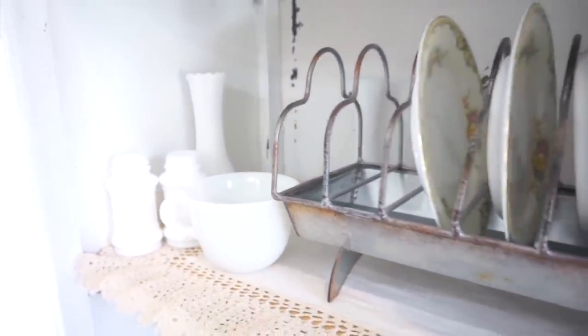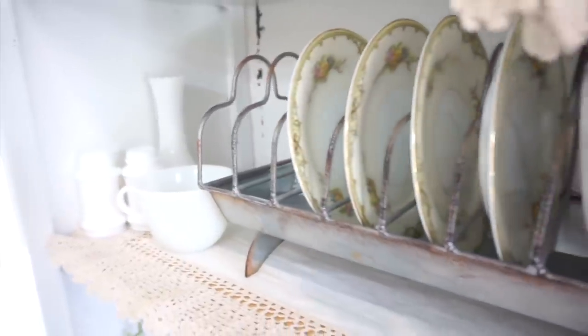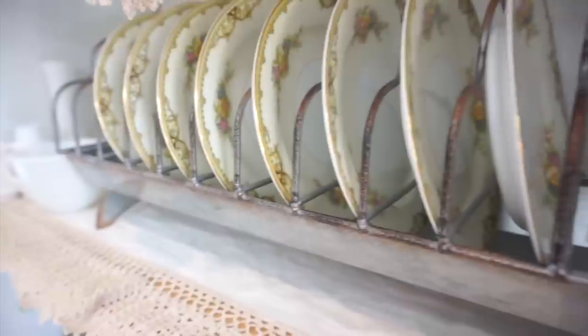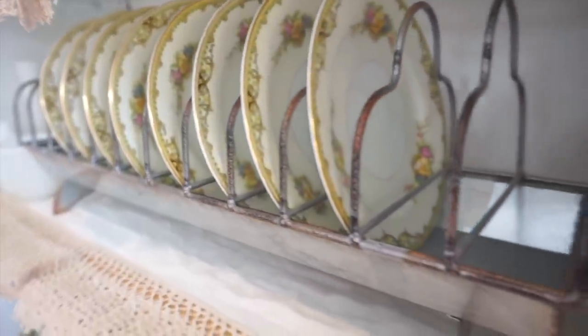I get asked about this metal plate rack. It's like a farmhouse plate rack, and I purchased that at Hobby Lobby. I'm not sure if they still have it, but I did purchase it at Hobby Lobby.